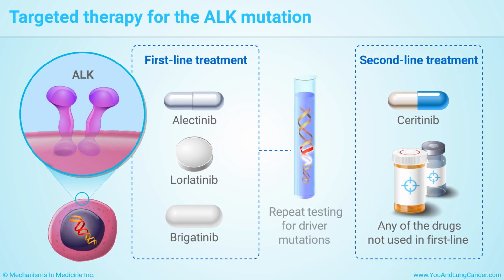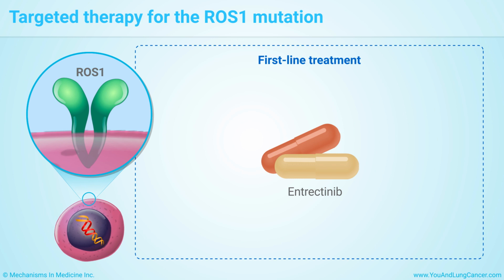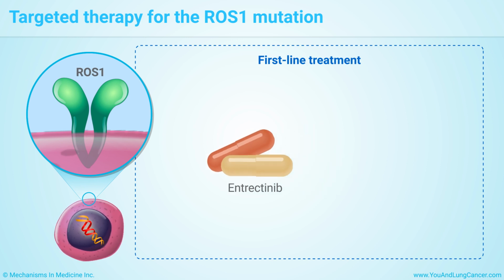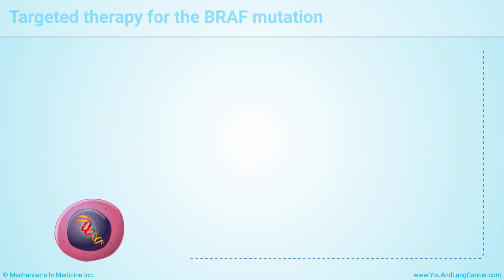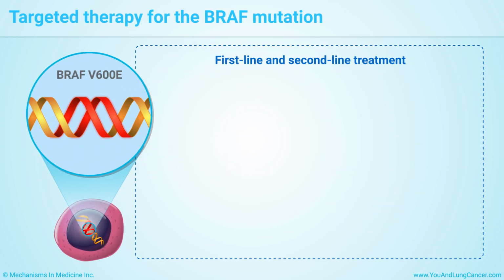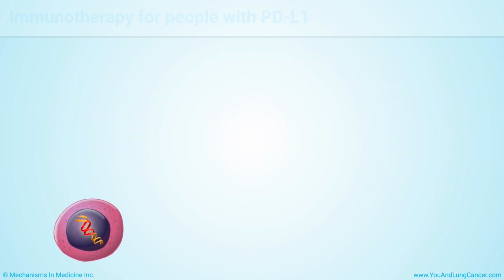It is important to repeat testing for driver mutations if the first-line treatment does not work, because the second-line treatment depends on the cancer's mutation profile at the time that it progresses. Entrectinib is the preferred first-line treatment for people with a ROS1 mutation, especially if the cancer has spread to the central nervous system. People with a mutation called BRAF V600E can receive a combination of two drugs, dabrafenib and trametinib. This may be a first- and second-line treatment.